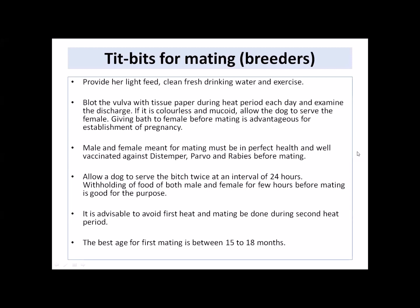Slides are visible, no? Yes, sir. Moving also?